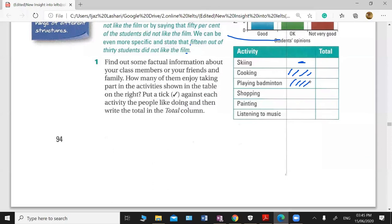Next one is shopping. I think all. Okay. Yes. 1, 2, 3, 4, 5, 6. Yeah. Okay. Next one is painting. Let's say, how many of you like painting? Now, yes, painting 3.